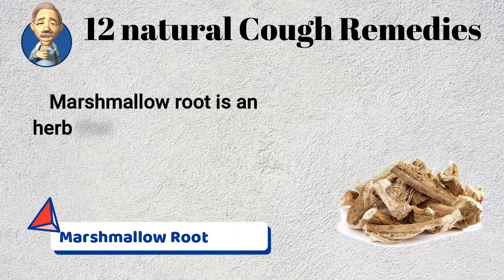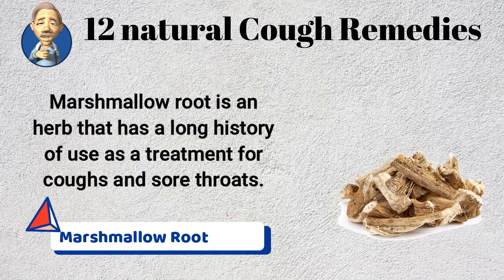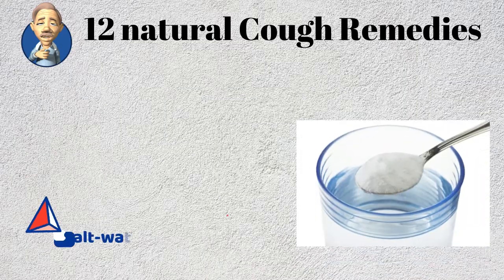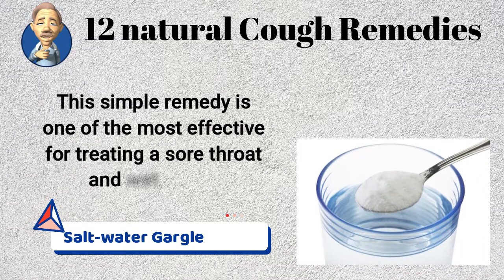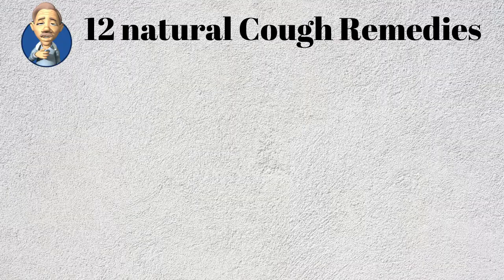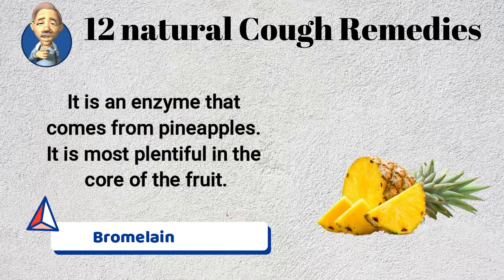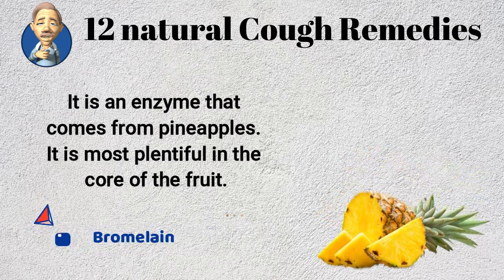Marshmallow root. Marshmallow root is an herb that has a long history of use as a treatment for coughs and sore throats. Saltwater gargle. This simple remedy is one of the most effective for treating a sore throat and wet cough. Bromelain. It is an enzyme that comes from pineapples. It is most plentiful in the core of the fruit.